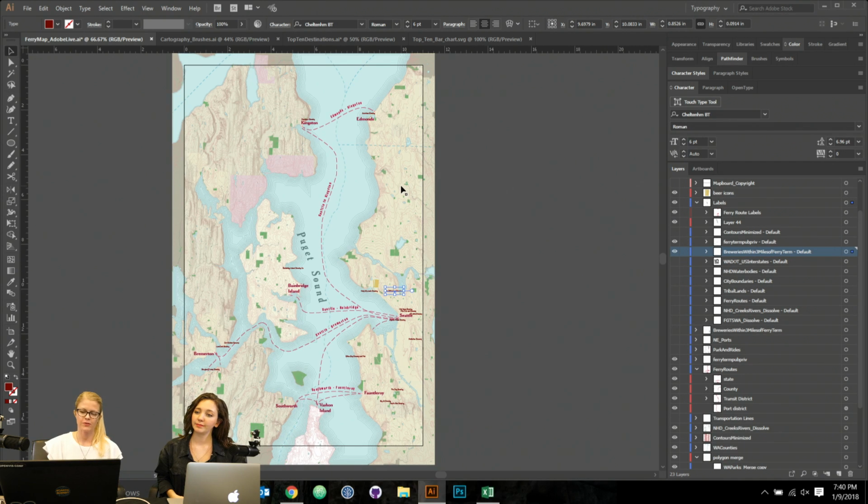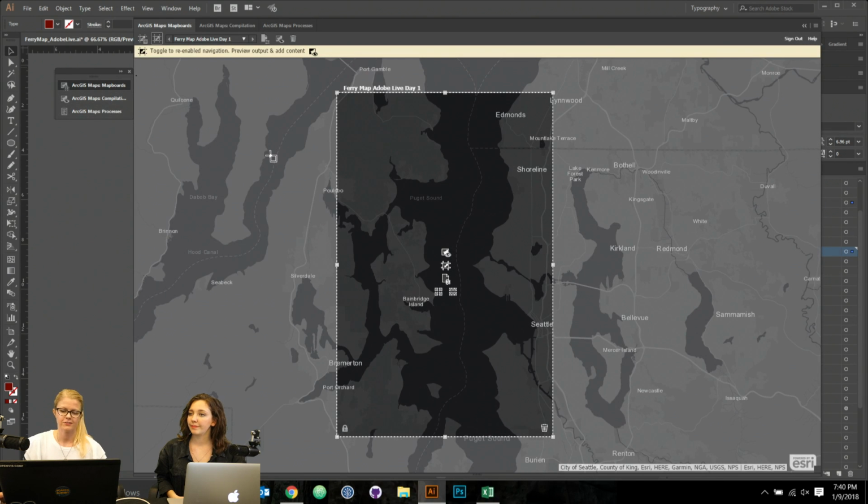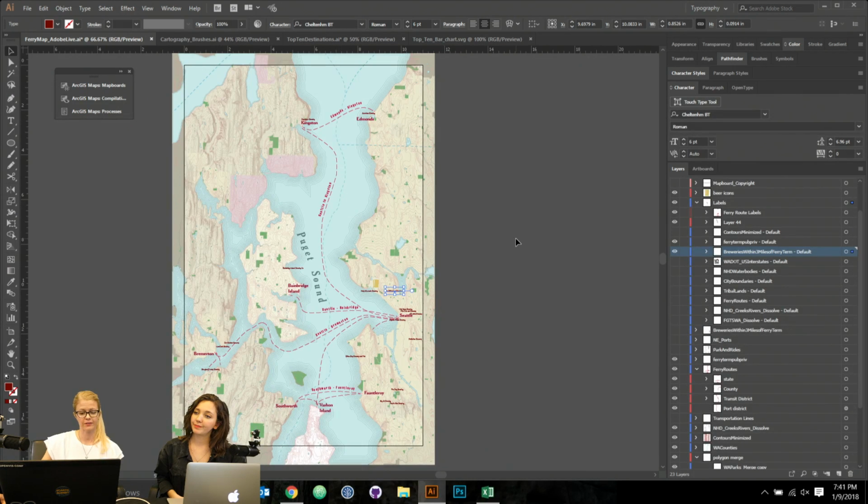I'm working with ArcGIS Maps for Adobe Creative Cloud, which is an extension we're developing. Right here is where you open it, and it's connected to ArcGIS Online. ArcGIS Online is online geographical information, basically how you can make a map online. But it's also a place where you can host your own map data. You can think of map data as the vectors and the rasters that make up maps. In this extension, you're able to access ArcGIS Online and pull in that data to build a map. So that's what I've been doing here.